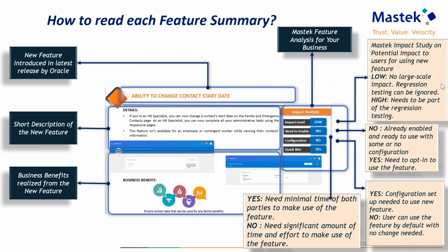Thank you, Sohil, for explaining how we are going to proceed with this presentation. Hello, everyone. So now we'll be starting with the features, and I'll be explaining in depth and trying to give you the importance that they hold when it comes to Oracle upgrades.